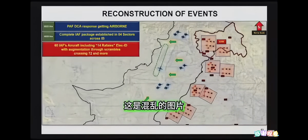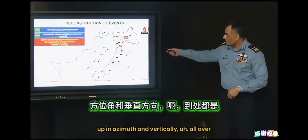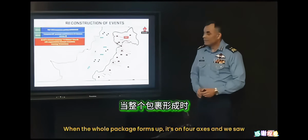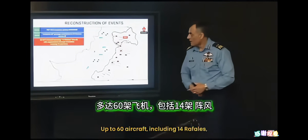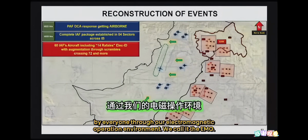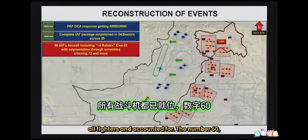This is the picture that's getting jumbled up. We have a huge number of IAF fighters stacked up in azimuth and in vertical all across, and the PAF DCA response is in position. The complete package, when it gets into shape, is on 4 axes, and we perceive that they will have 4 incisions just to embroil. Up to 60 aircraft, including 14 Rafales, were electronically ID'd through our electromagnetic operational environment. We call it the EMO. So by the time they were in the air, we had sorted out and contracted all fighters and accounted for them.